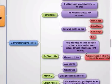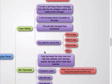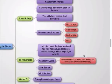Then we've got to move on to how we strengthen the fibers. Like our low cost thing we said before, we want to do foam rolling. It is like a deep tissue massage. It disturbs the collagen matrix and makes the fibers stronger. It increases blood circulation to the area, which is what we want, and it also increases the fluid movement to help flush it out of the system. We want to roll out the front of the legs, the side of the legs, the back of the legs, and the butt.